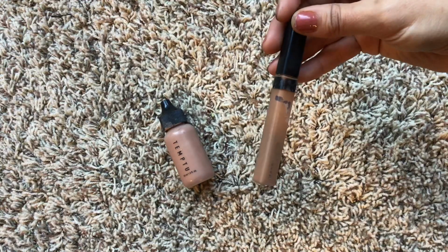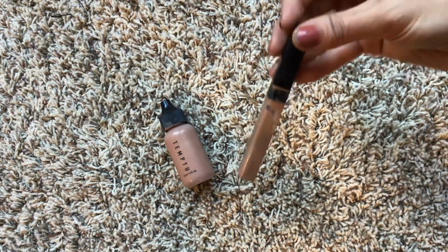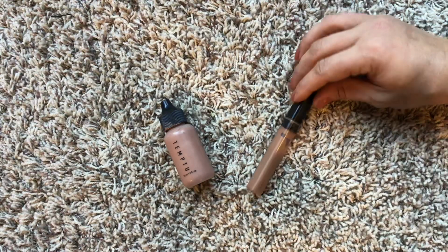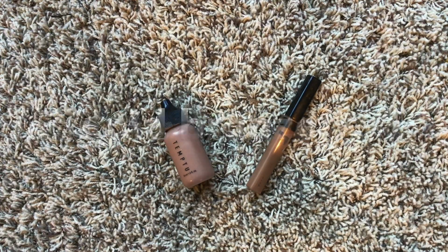I remember when Tati was recommending this as a great cream bronzer, so I bought it, and I've used it a handful of times. You can see it's got some use, but I keep them around. They still smell fine. I am gonna try and use them. That's my goal. So I have 2 liquid bronzers in my collection, and I'm gonna try using them in the next couple months, in the next year, and if I'm not feeling them, just get rid of them.